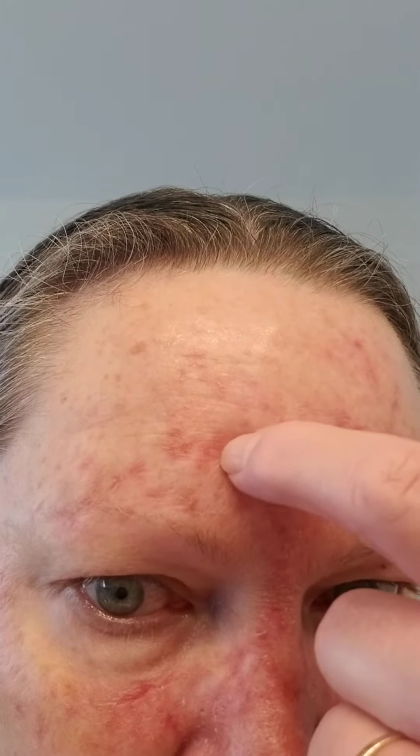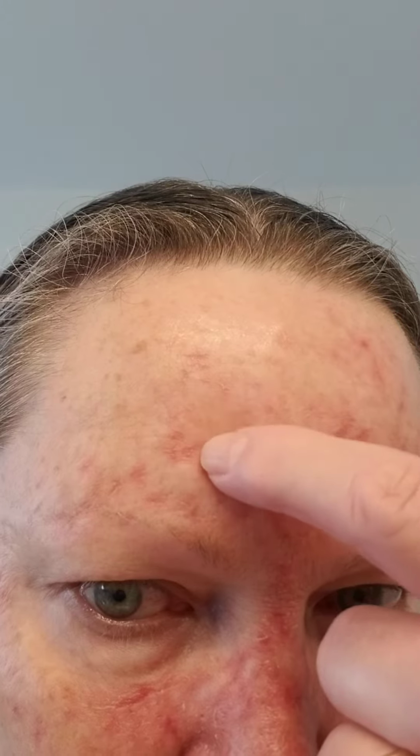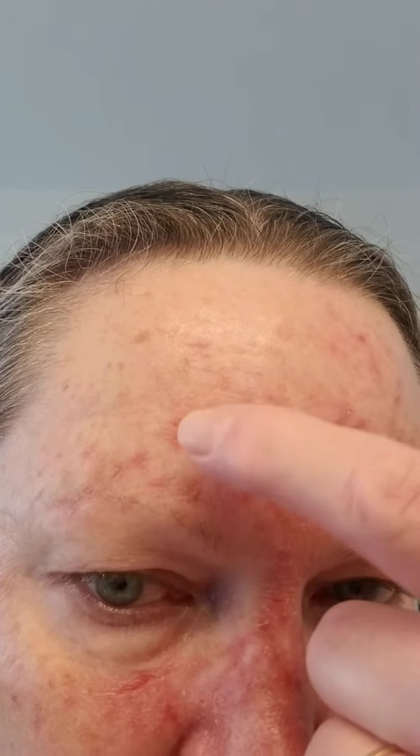While you can see a scab there, it does not have any kind of scabbing on it. So I'm going to continue with that one too. But basically what I do is I moisturize my entire face, and then I go back and I clean these small areas, and then I take a Q-tip with the Fluorouracil on it and I just rub it in. And I don't rub in an excessive amount, just enough to cover it and keep it active.